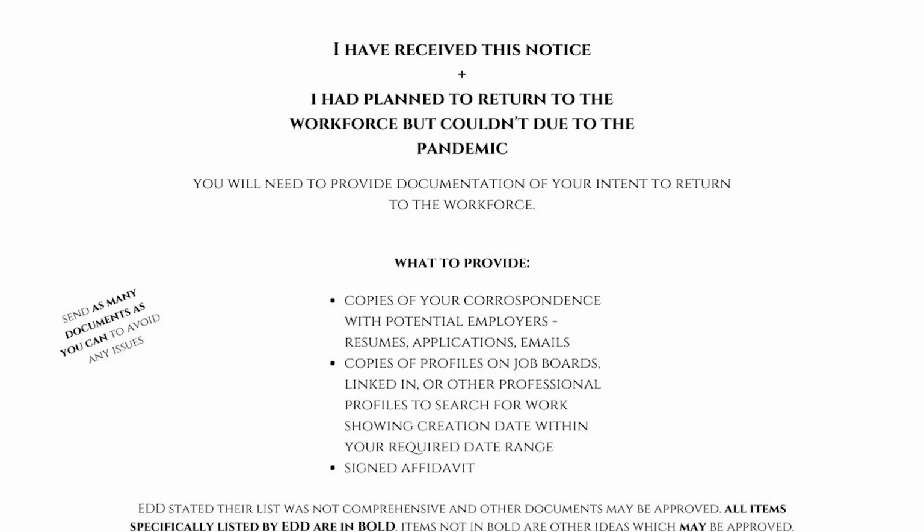Copies of your correspondence with potential employers, including resumes, applications, and emails. Copies of job board, LinkedIn, or other professional profiles in order to search for work, showing creation dates within your required date range. And you can also try submitting a signed affidavit.